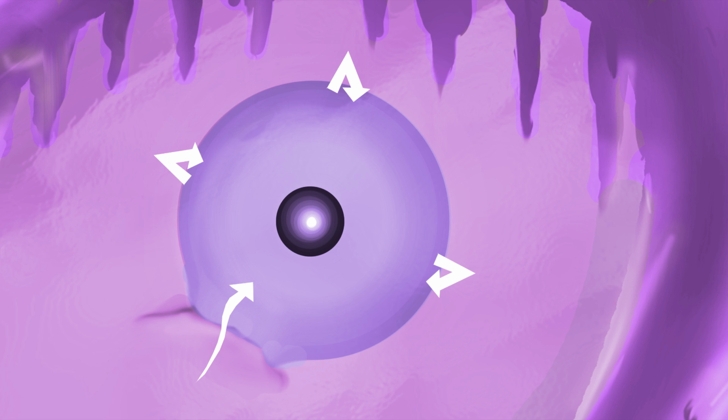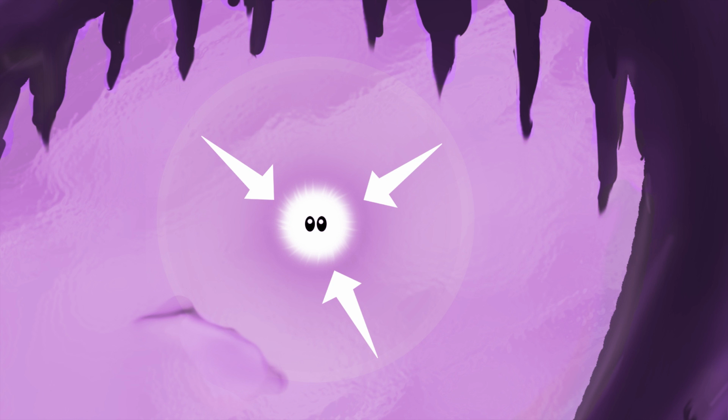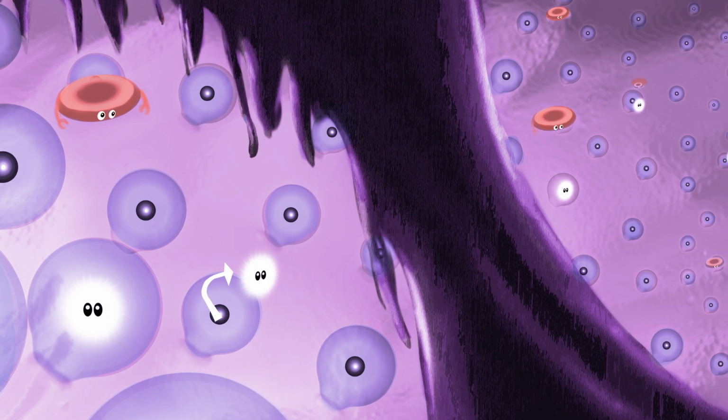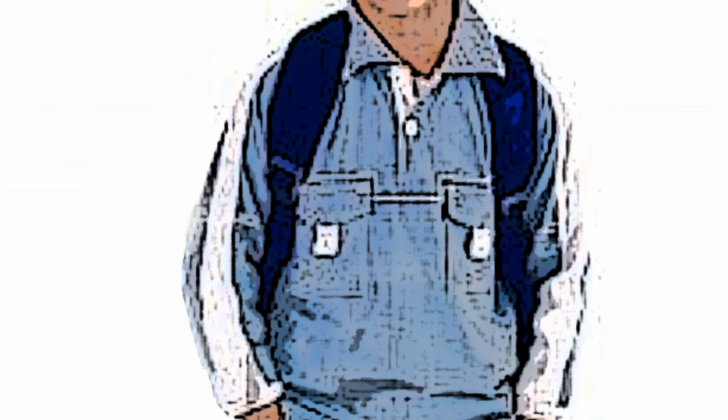The bone marrow then receives a signal to make new blood cells. White blood cells can then mature and combat any infections the body may have, returning it to a fully functioning life machine.